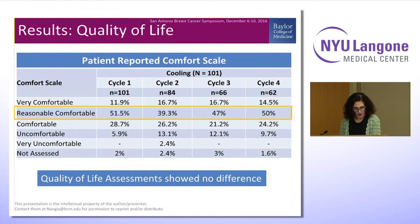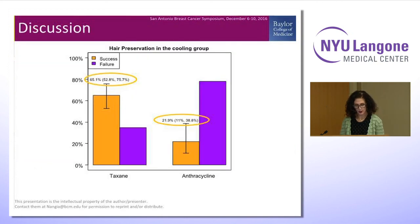But look at the bottom blue line. The quality of life assessments showed no difference. So whether you lost your hair or you didn't lose your hair, it didn't seem to make a difference in terms of how people described their quality of life. And very importantly, when one looked at the toxicity, meaning how likely were you to lose your hair versus not losing your hair, when you look at the grade toxicity, if you look at grade 0, it means people reported no hair loss. If you look at grade 1, which is a low toxicity, grade 1 was actually 50% hair loss.